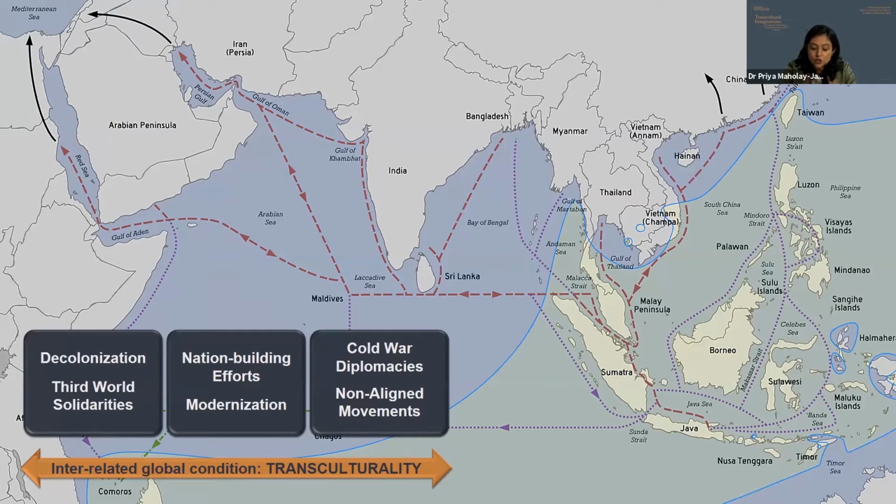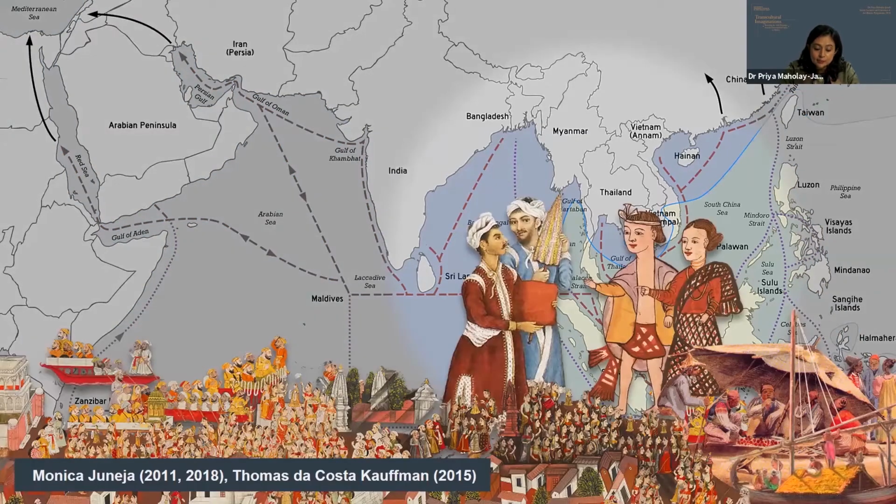motivations. To ensure that we do not read this donation from an exclusively Indian or a Malayan standpoint, it is crucial to adopt a transcultural approach. As explained by art historian Monica Juneja, such an approach is underpinned by the belief that in a highly globalized or a highly interconnected order, objects and practices cannot be assessed from a fixed cultural or political standpoint.